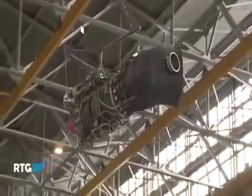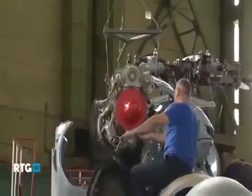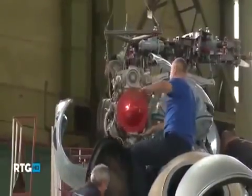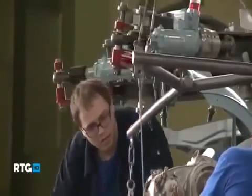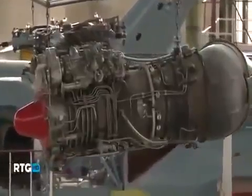The time has come for the turbine engines. Each one weighs almost 300 kilos. They are installed on the sides of the main rotor transmission. The total power of the engines is calculated with a reserve. If one malfunctions, the helicopter can return to base on the other one.